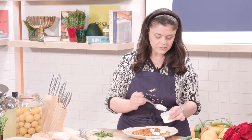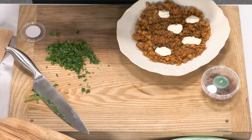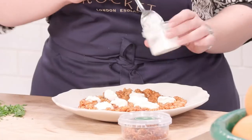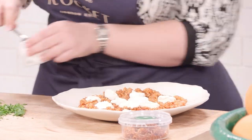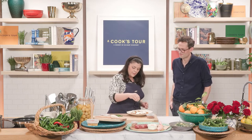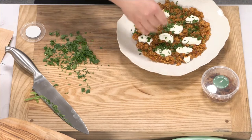We're just going to put little dollops of it all over the place. I think it looks really pretty, but also if you're serving it, you sweep your cutlery through it at some stage and you're bound to get a little flavour of yogurt here and there, and I really like that. There you go. Lovely. And then a little bit of parsley. You can always... I'm entranced by this.